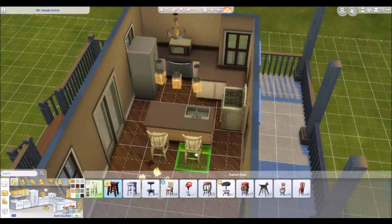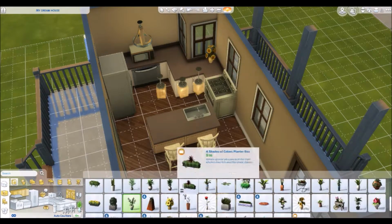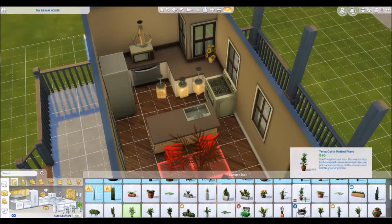And I ended up moving that light I just placed in front of the fridge. I ended up moving that because I started to put cabinets in and it didn't work. The cabinets wouldn't work with the light there.